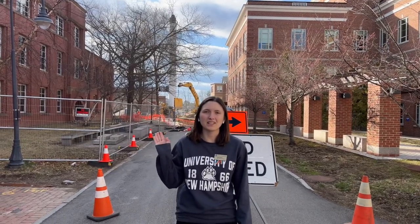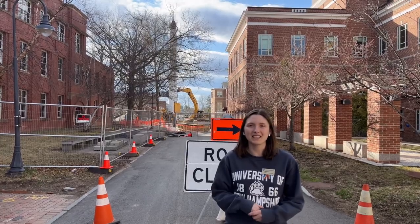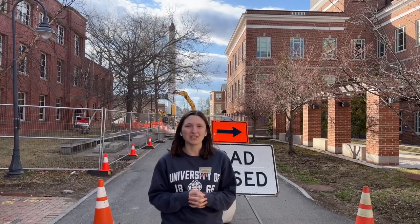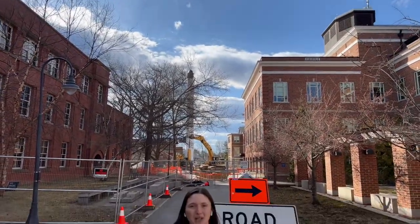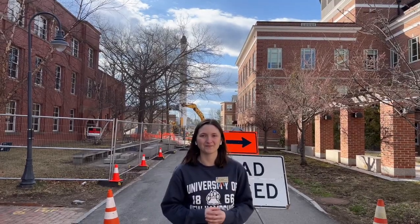Behind me here, you can see that there is some construction going on outside of Hewitt Hall. This is intended to be going for a little while now in order to better our campus and make some changes. So that's kind of why we're not walking to Petty this way, which you can see down back there. So we're going to take a little bit of a loop around here to get to that building today. So let's head over to Petty now.